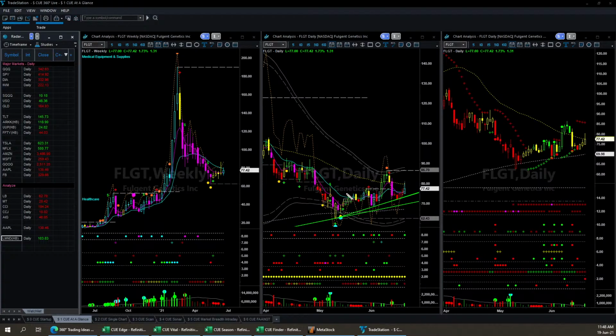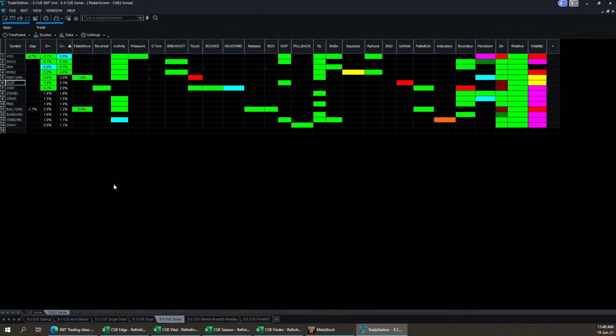In fact, if I may elaborate, I took a long position here when it came to the upper boundary and displayed the indecision candle. I booked partial profit, and I was expecting the trend line support to hold and add to my position here. So I will see if it can go back up next week, and then I may add to my position again. FLGT, that is one stock, but that's not giving a buy setup as of Friday. Let's look at the other stocks.